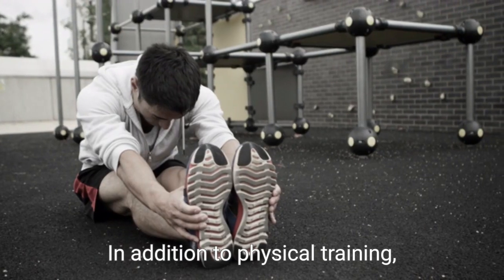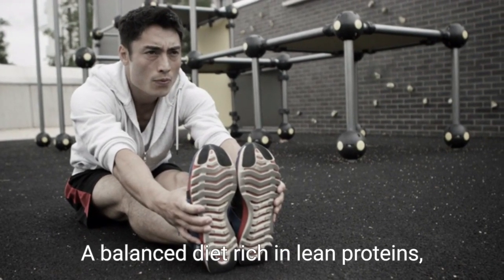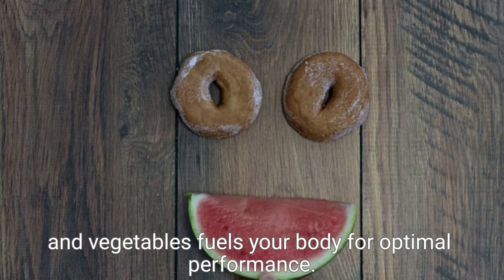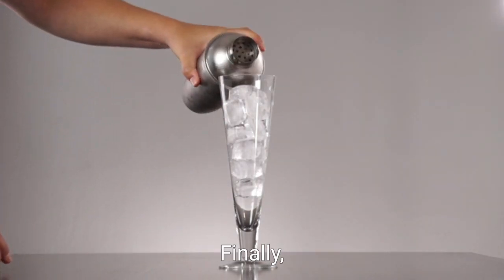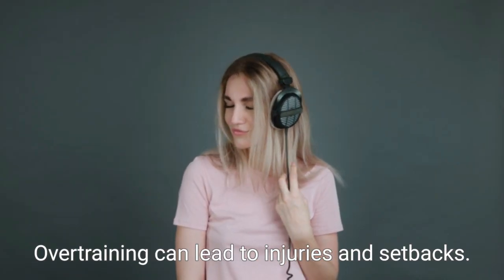In addition to physical training, it is crucial to address nutrition and hydration. A balanced diet rich in lean proteins, whole grains, fruits, and vegetables fuels your body for optimal performance. Stay hydrated before, during, and after your games to maintain peak performance levels and aid recovery. Finally, listen to your body and allow for ample rest and recovery. Overtraining can lead to injuries and setbacks.